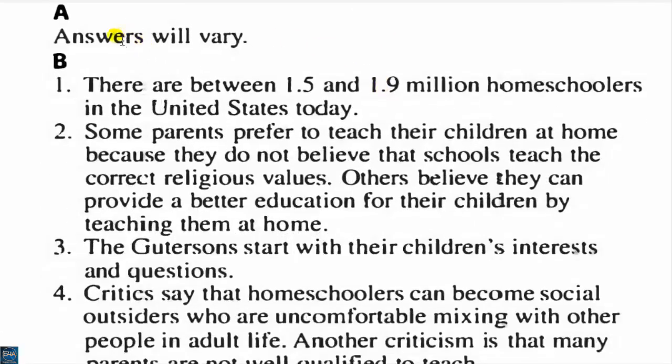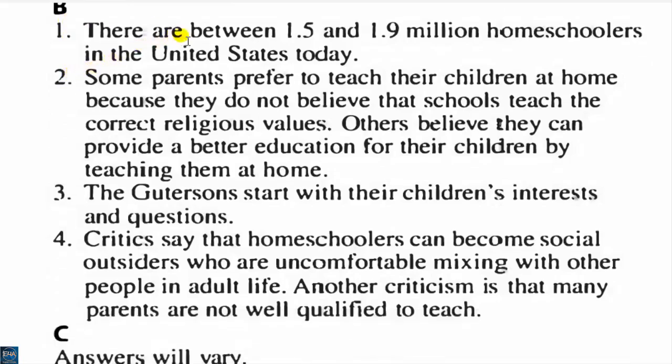Exercise 5A. Answers will vary. B. There are between 1.5 and 1.9 million homeschoolers in the United States today. 2. Some parents prefer to teach their children at home because they don't believe that schools teach the correct religious values. Others believe they can provide a better education for their children by teaching them at home.